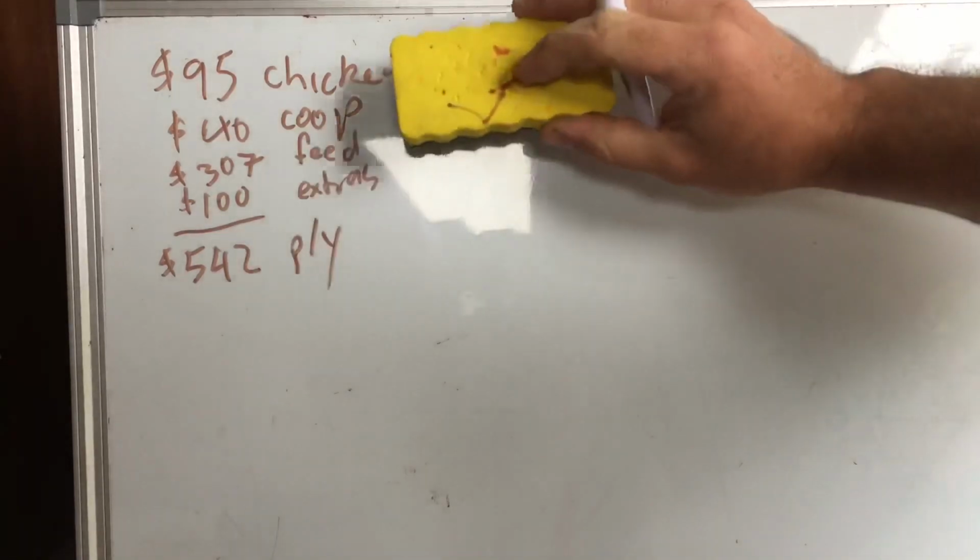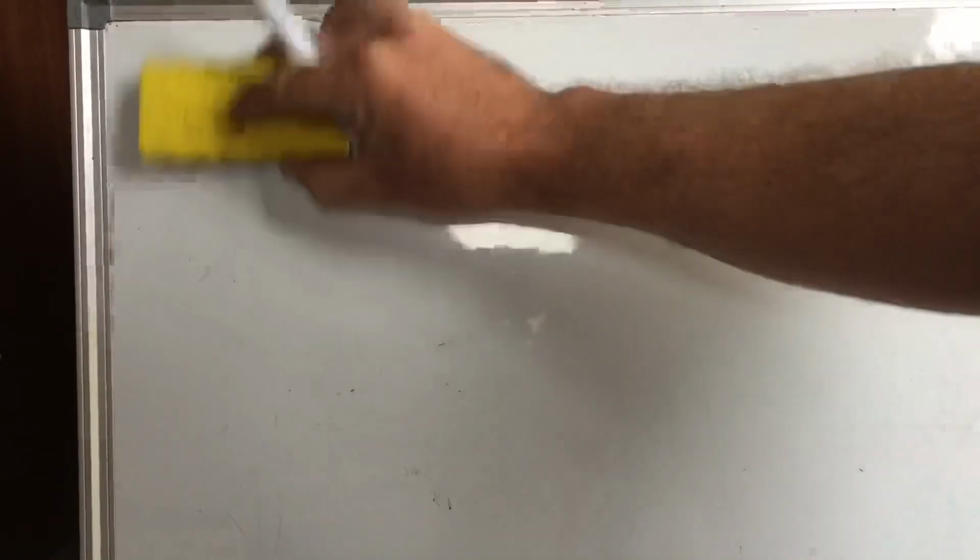Okay, so now let's talk about the incoming. So what your chickens are actually going to make for you. So this is probably the main thing you're interested in and want to know. So we're using Rhode Island Reds as our example. Let's say they'll lay 220 eggs a year for us for the first 2 years. They might lay more, they might lay less, but let's just use this for example's sake. And it's a pretty rough estimate to what we do, so yeah.